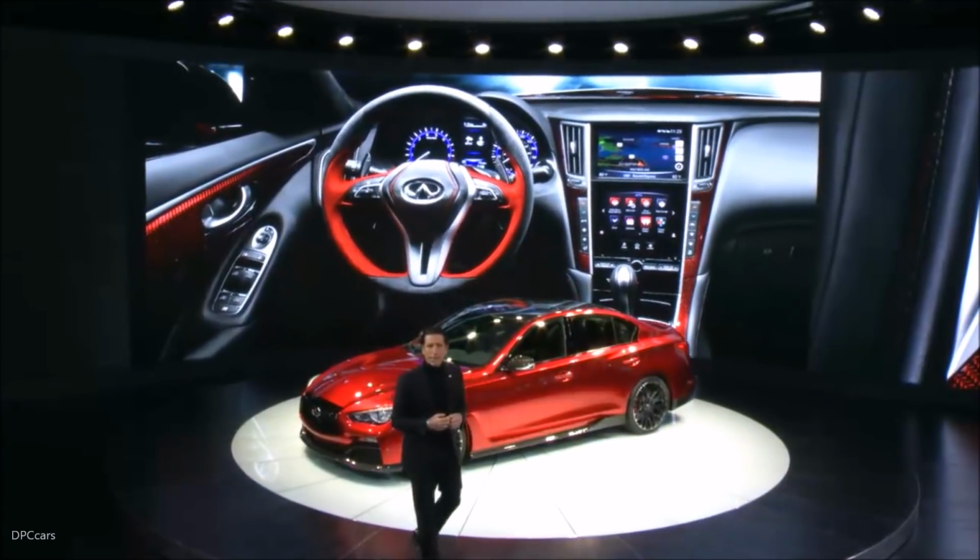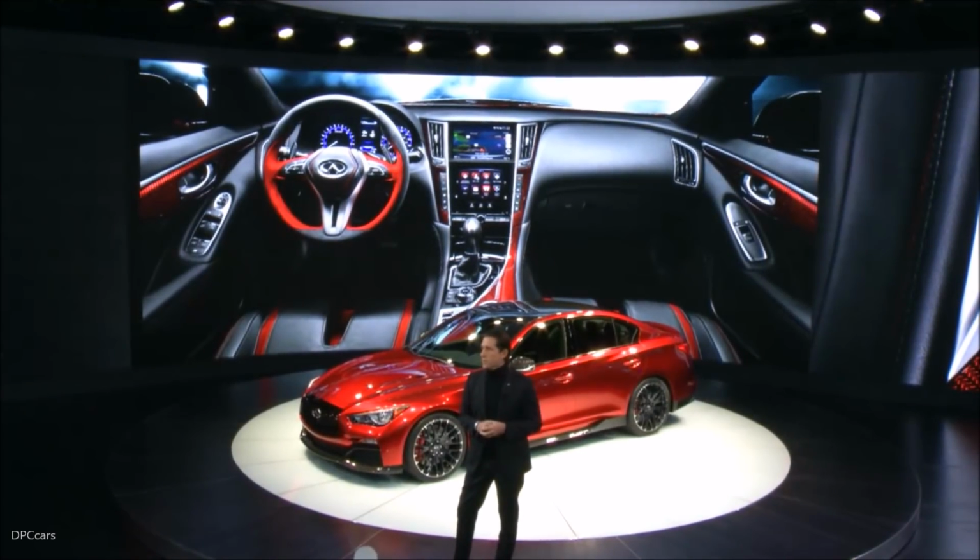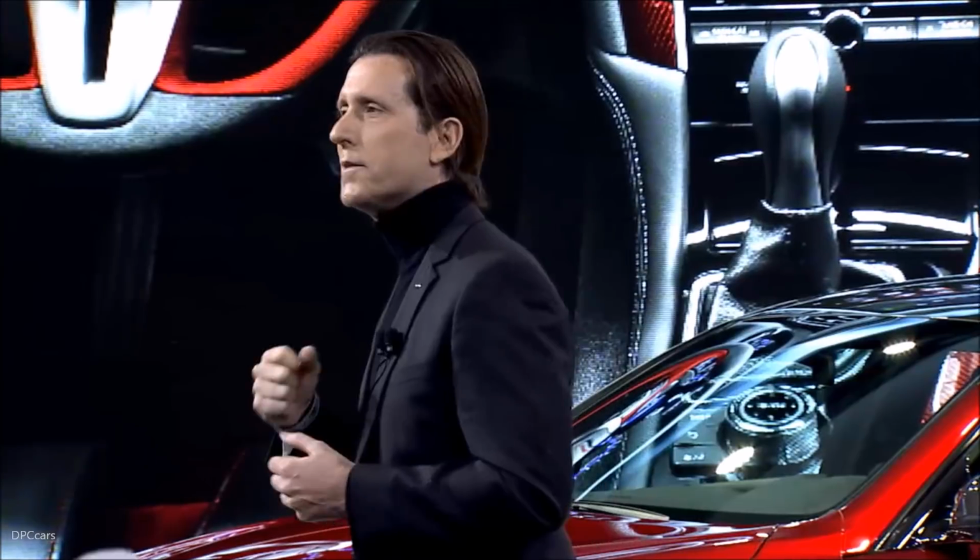Inside, we have special red carbon fiber detailing, a very high grip sports steering wheel, and F1 style paddle shifters. The moment you're in the car, you immediately feel in control. Ladies and gentlemen, the Q50 Eau Rouge is Infiniti raised to the power of 4.